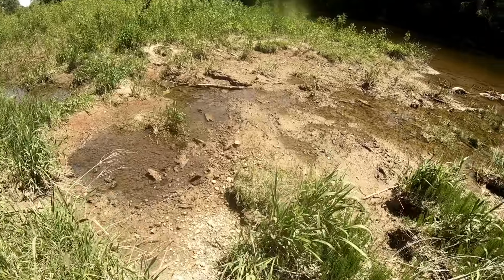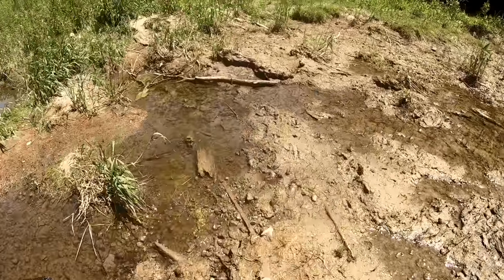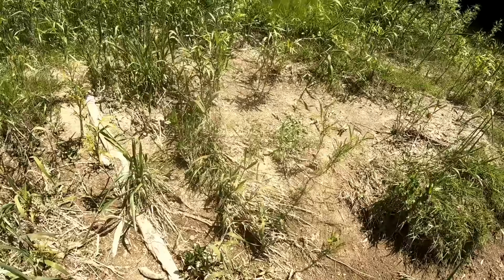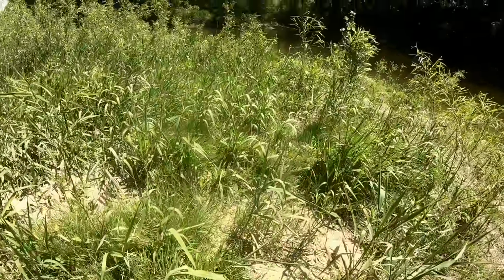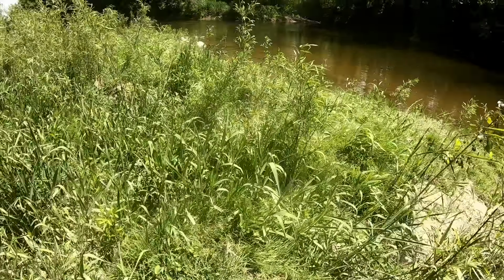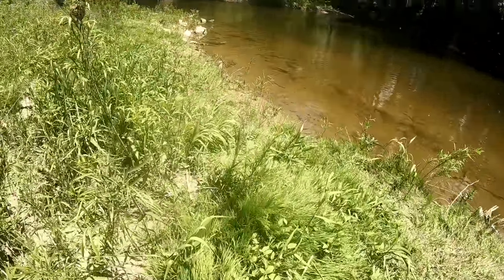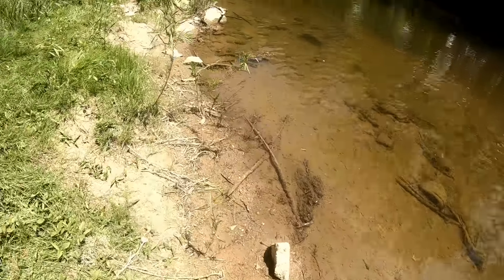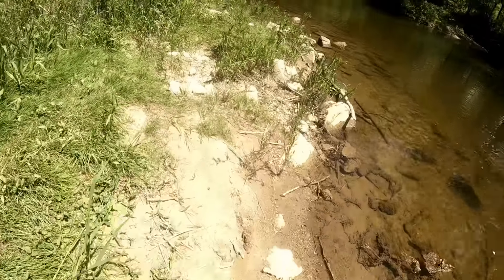I'm out of breath. I just ran to grab my backpack. I've been leaving it on the sides and checking spots. But our way upstream. Starting to see some more stuff, so promising.